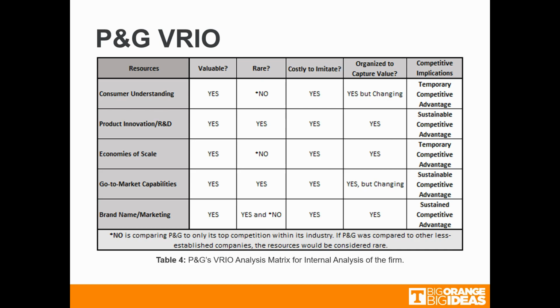For many years they've been known in this, but it's a dynamically changing capability, and they need to make sure that they're on the forefront of this understanding with the new consumers coming into play.